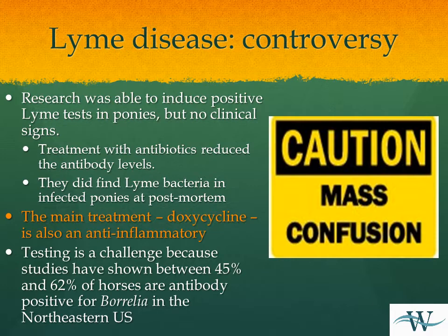Interestingly, when later on they did look at some of these ponies post-mortem, so the ponies were euthanized for a variety of reasons, they were able to find the Lyme bacteria in some of the joints and connective tissue and along the nerves. And that is where you would sort of expect to find Lyme bacteria causing problems.